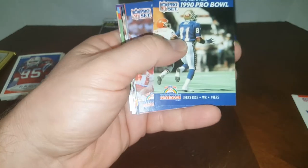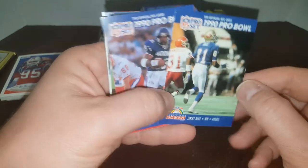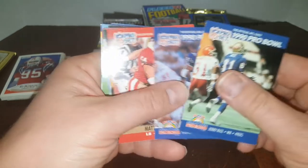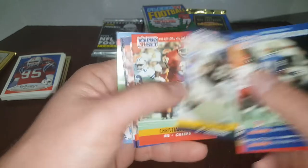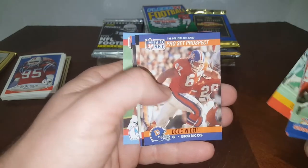So this obviously isn't a high-end break. It's just kind of one for nostalgia and entertainment purposes. Some people like to see what the old stuff looks like. Like to check out the packs. There's nice Jerry Rice, Matt Millen, Rod Woodson. Second year card, I believe. I think you can find a Junior Seau rookie in here. Christian Okoye, he's a good one.